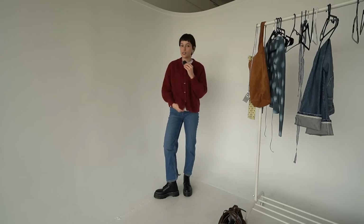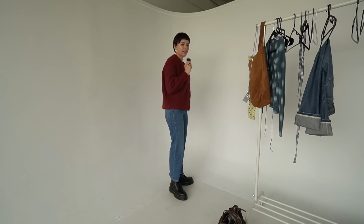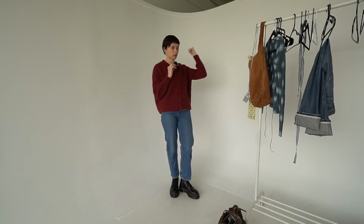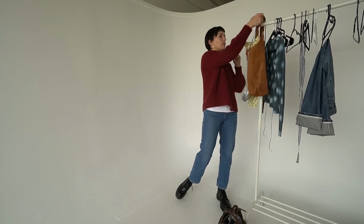These are the Way High jeans from Everlane. These are in the regular inseam length, and then I also have them in the longer inseam, and I like both just to switch it up. I think I'm gonna do the suede bag with this look.